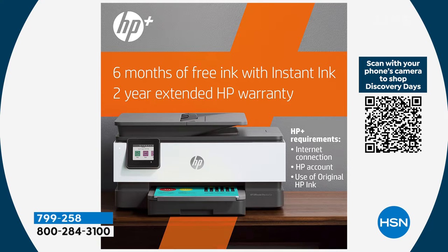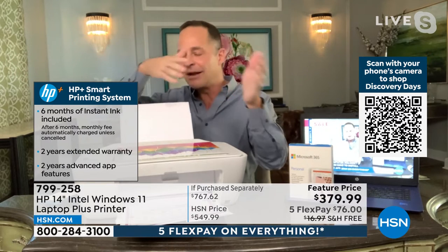If you like the Instant Ink, and about 95% of people who try it keep it, then the next month you'll be charged. We're talking about 99 cents. It's anywhere from 99 cents to a couple of dollars a month. I'll explain the Instant Ink more in a minute.